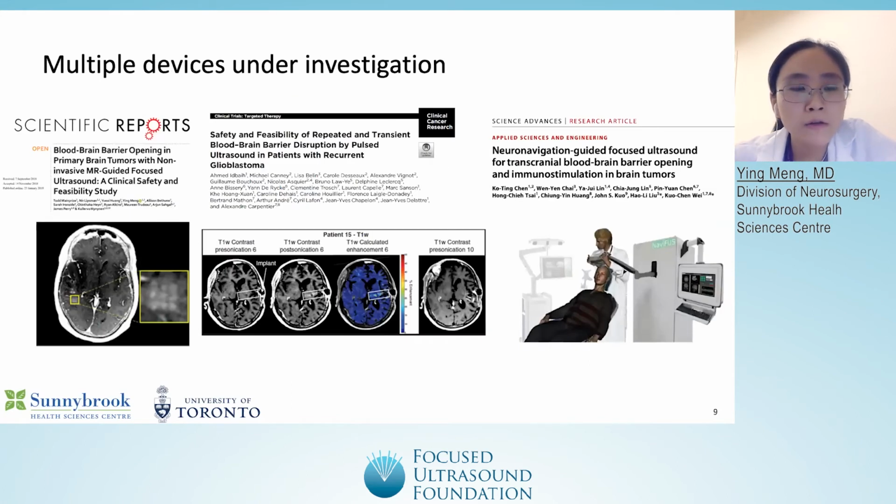In clinical trials, several devices are in early phases of clinical trials. These include the Insightec device, the Carthera device, and the NaviFus device. And these are all promising avenues for investigating liquid biopsy further.